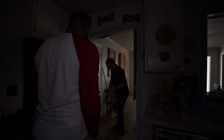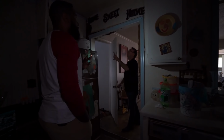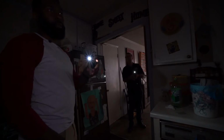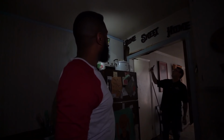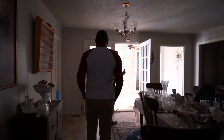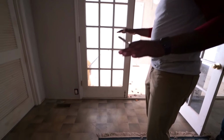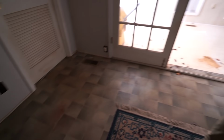Here is a big... look at that. So guys, if you can see this, this is where it gets scary. The structure of the house is going down. Insane. Like I see it going this whole end of the house. So it's right there in the middle, over here too.